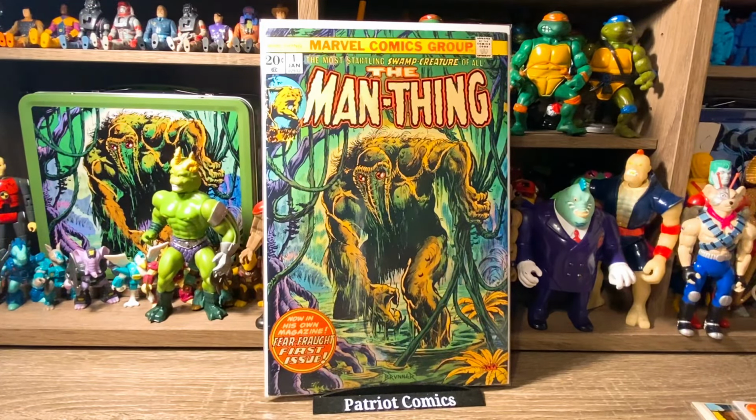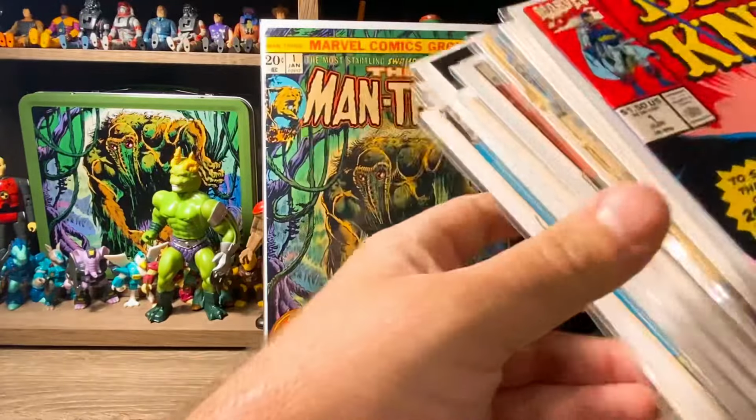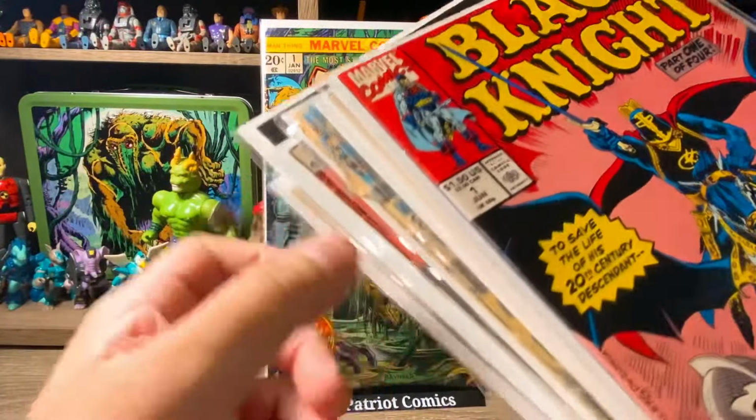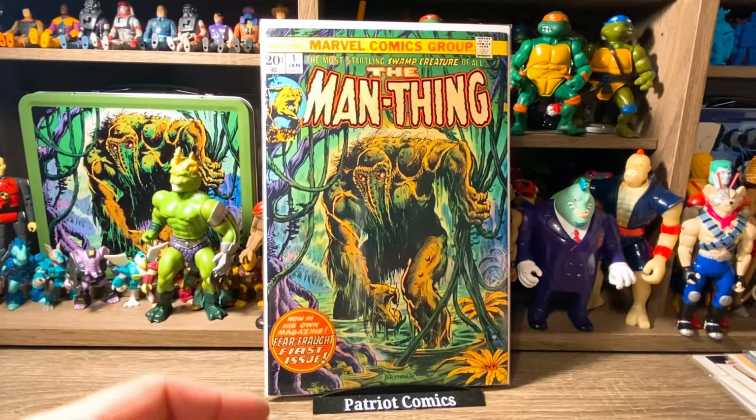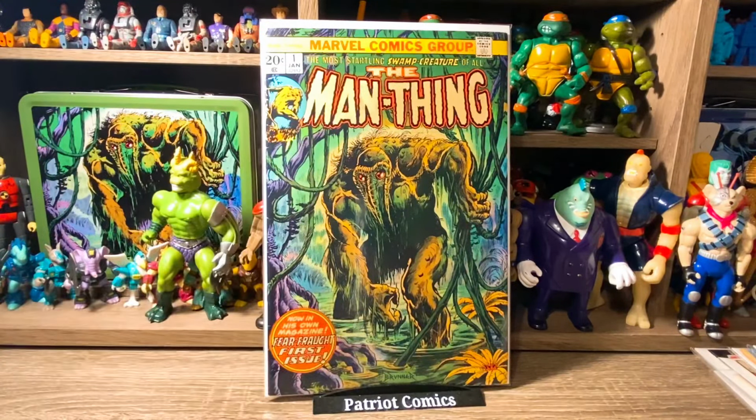It's not too far from where I live. I just went there on a Friday after work. I was only there for about an hour and then came right home. But I got a nice little stack of books out of the dollar bin, 11 books, and definitely just this book here pays for all of them. So that was a good find. And then of course I got a great key comic that I wanted to add to the collection.